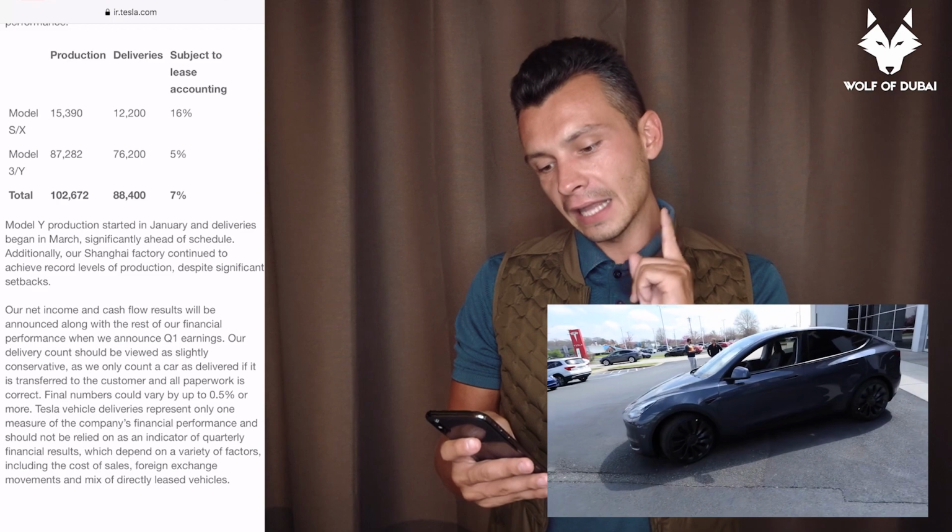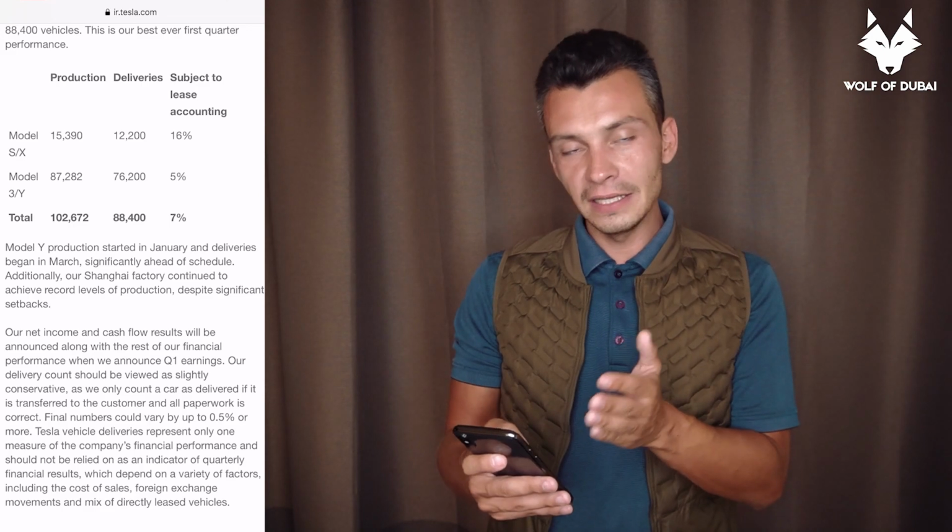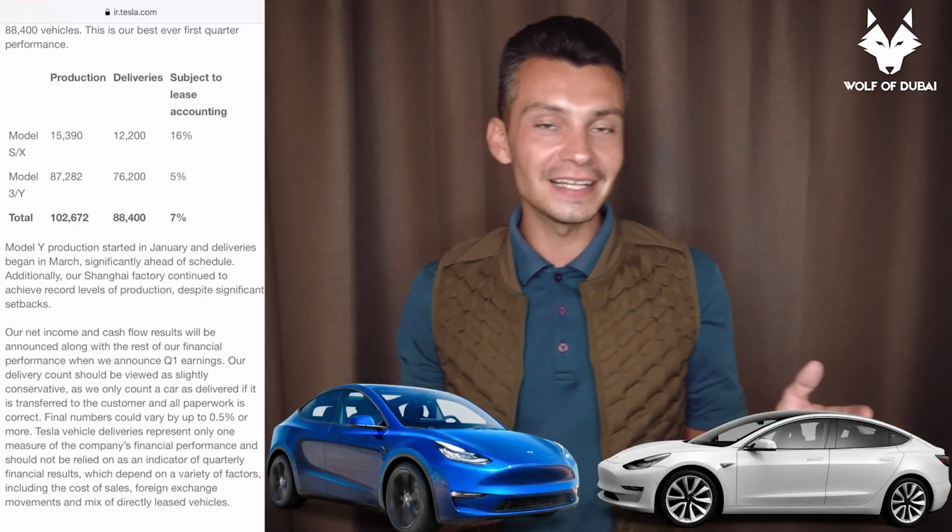The only thing that I didn't like about the numbers and how they presented them is that they didn't tell us how many Model 3s and Model Ys they had produced and delivered. I would love to see the numbers of the Model Y, how many got produced, how many got delivered. We see more and more videos on the internet of what people are getting when the Model Y gets delivered. Very exciting, because now the more expensive versions are getting delivered. This is very good for the financial part of Tesla, obviously, because it subsidizes the lower range of the Model 3 a little bit.